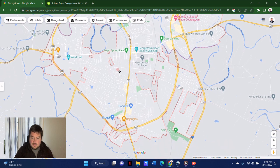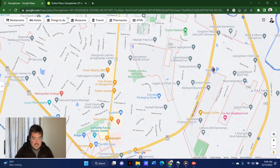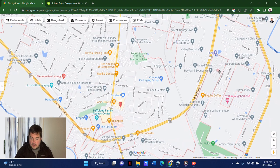There's also a nice little Shell gas station right there. It actually is a nice gas station. They can serve food and stuff like that. But tons and tons of events and activities to do in Georgetown, ladies and gentlemen. And we can go different directions on this to show you what's all around here.